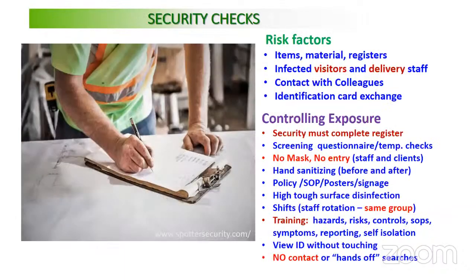So security checks, our securities in our workplace, because they are at the entrances of our buildings, and they come into contact with different people: your contractors, your visitors, your customers. So they also need to be protected. And so there are a few control measures that can be put into place.